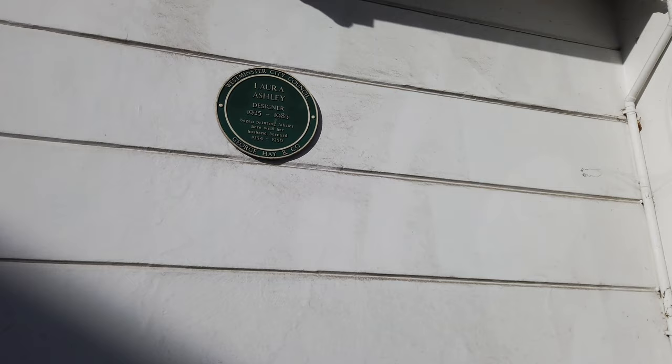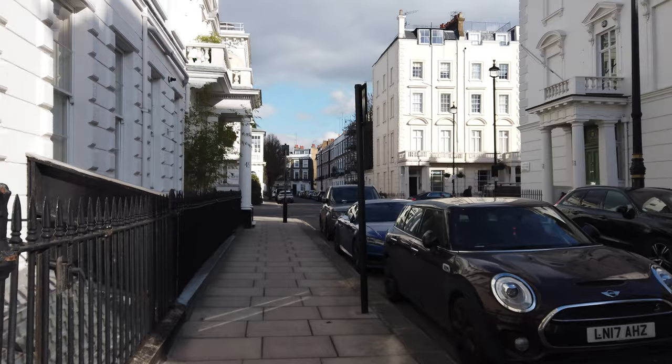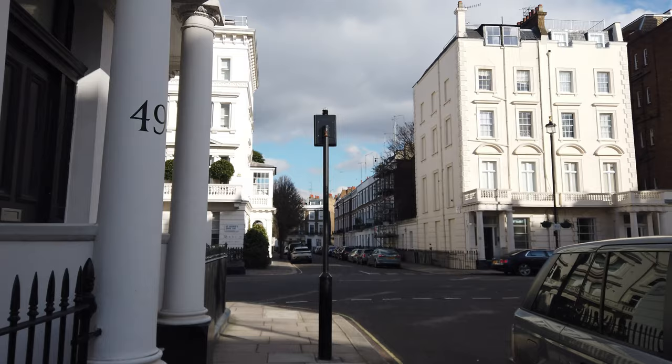So, Laura Ashley, as some of you may remember, fashion, chairs and sofas and wallpapers, quite floral designs, almost sort of 19th century style. So it was all happening around here.